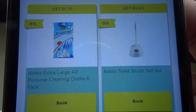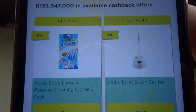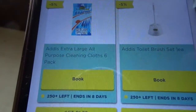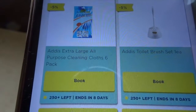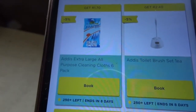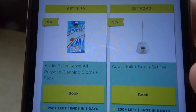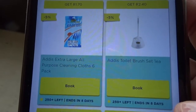This one here specifically is the Addis Extra Large Purpose Cleaning Cloths. It's a 6-pack. If you do book that, you can check here at the bottom. It says 250 plus left. That means there are 250 vouchers for this specific product. In essence, you are only entitled to purchase once off, but if you purchase from different stores, you can still apply the cashback offer.